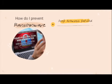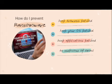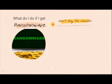So let's sum up. How do you prevent ransomware? Keep your browsers patched, keep your OS patched, keep your applications patched. Don't click on emails. Be suspicious of email. Any email that comes in, be suspicious of it until proven otherwise. Also, make sure you have good antivirus, anti-malware. Oh, and I forgot to mention, you Mac users, don't think you're impervious to this. You're not. If you got ransomware, do not pay the ransom, period. Don't do it. Don't.